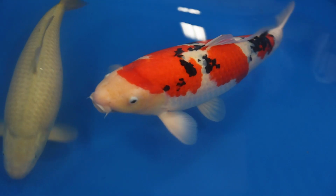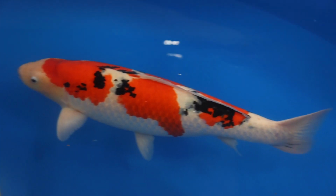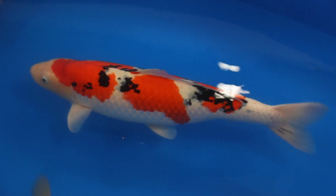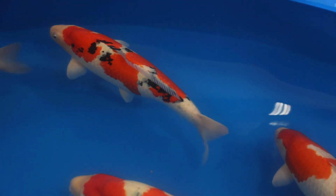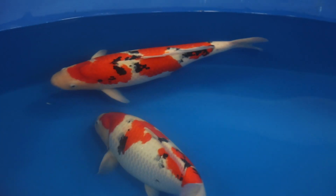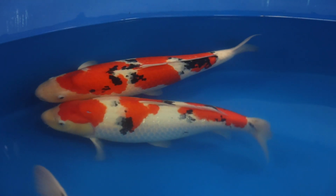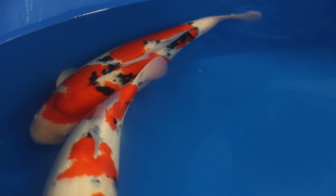Size 9? 80 plus on this. I like the sumi a lot. Sumi is really consolidated. Yeah. Really thick. Nice pattern. Let's go.